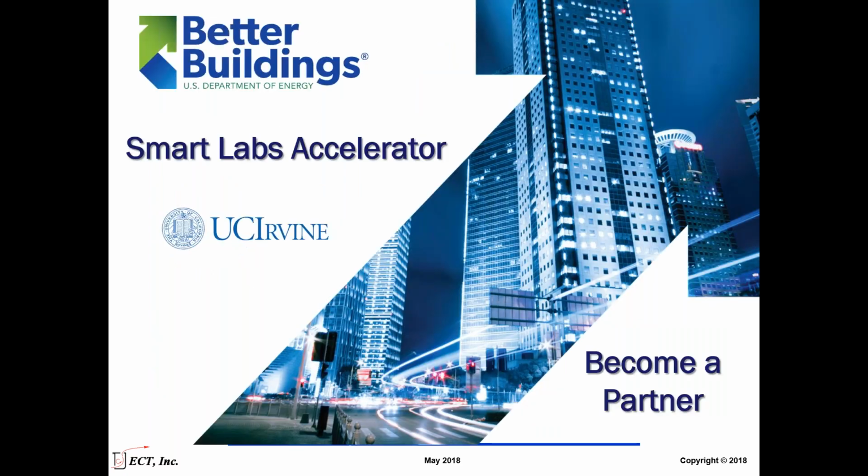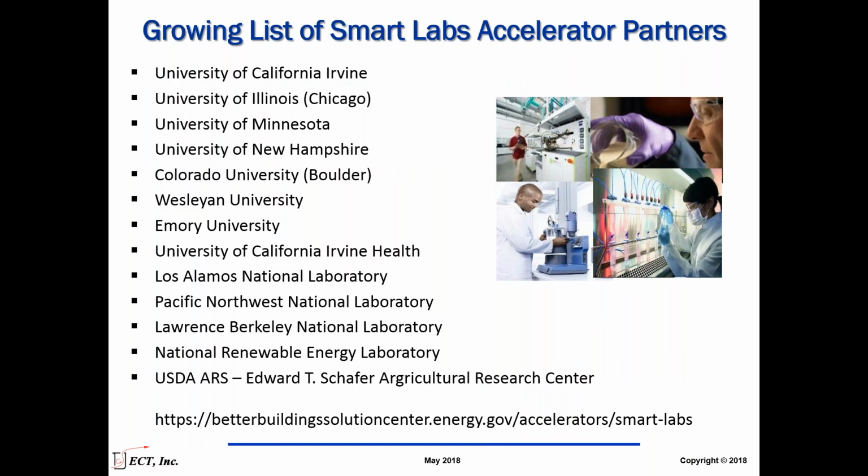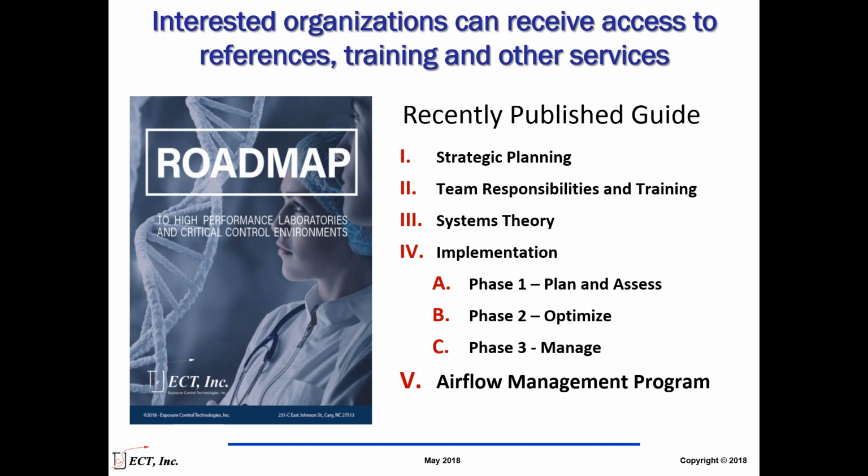There is a program that the Better Buildings Alliance through the Department of Energy has started, a Smart Labs Accelerator program, and it's based on the Smart Labs program at UC Irvine, and you can become a partner. And some of the partners, there's a growing list of Accelerator partners today: UCI, University of Illinois, University of Minnesota, and some of the government labs. And so there's a website address here. If you just type in Smart Labs Accelerator into your search engine, you'll be able to get some more information on the Smart Labs program itself. That program provides some additional resources, references, training, and other services, even some consultative support through the program.